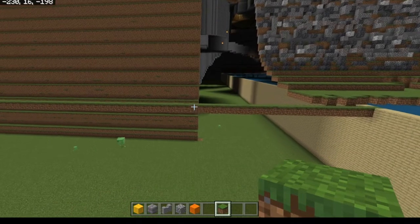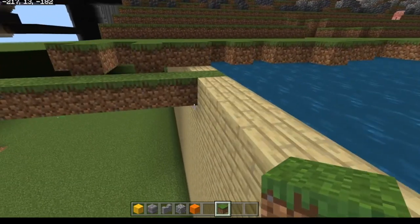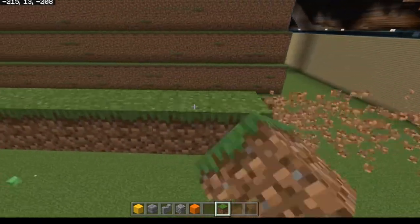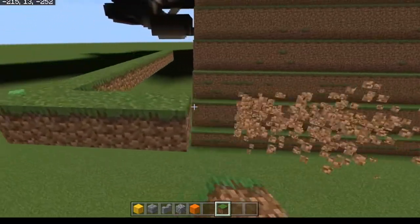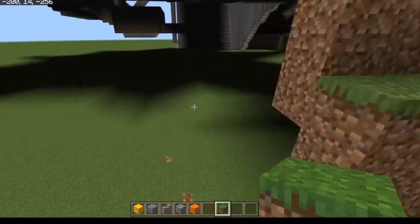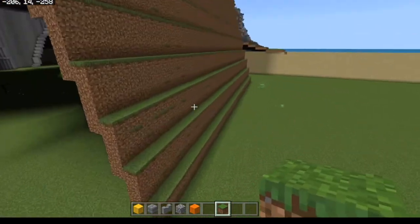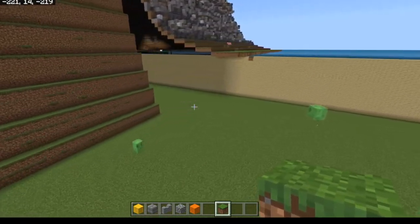Do you really need to take it all the way down to the bottom? Yes, you do. Well, you don't have to, but it would make things a lot easier if you did, because then we can use that bit of landscaping to bounce the water off. Otherwise, when you release the water, it's not really going to go anywhere. You need somewhere to bounce the water off.